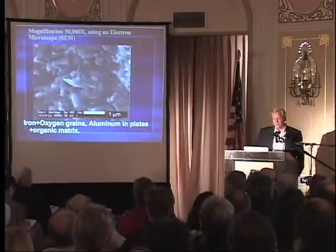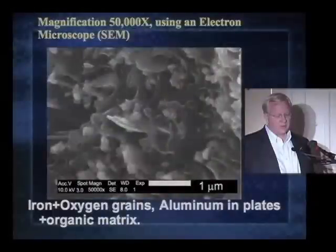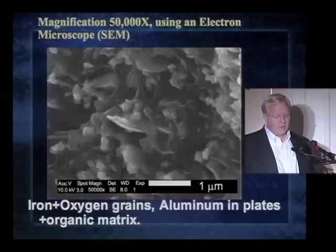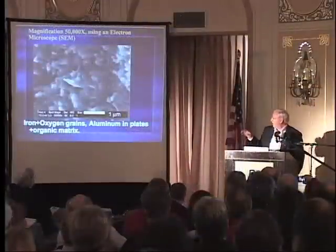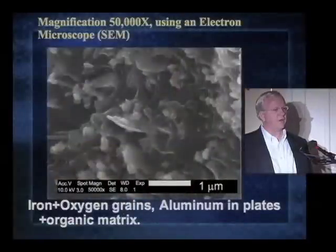Now, when we look at the red material, this anomalous, now I can call it anomalous because it doesn't behave like paint, certainly very distinct from the primer paint actually used in the World Trade Center. So now we use a scanning electron microscope to get this remarkable image that appears in our paper, showing faceted grains of iron oxide and aluminum in the plates. If you look towards the center of this picture, you can see both plates and these faceted grains. And the gray material, it looks gray actually on this image from the electron microscope, is an organic.